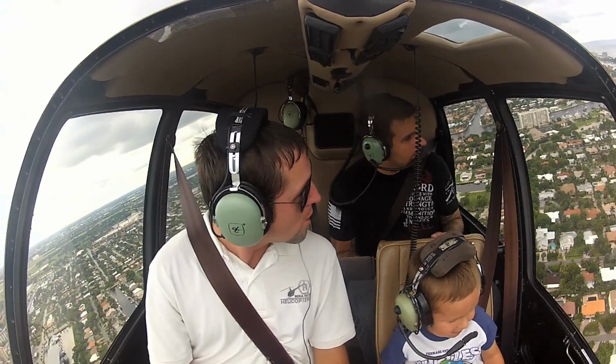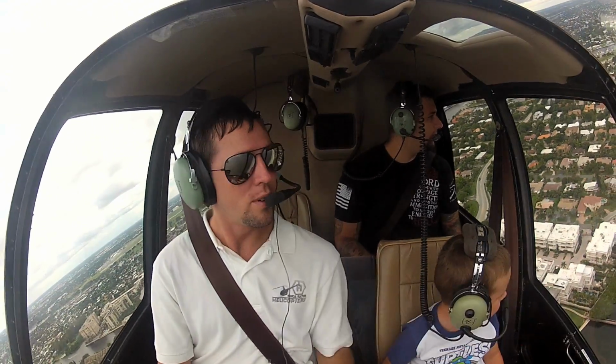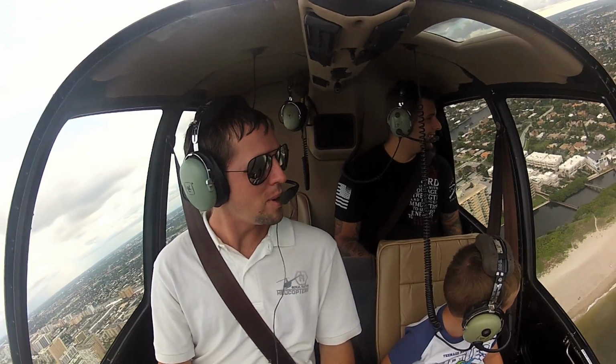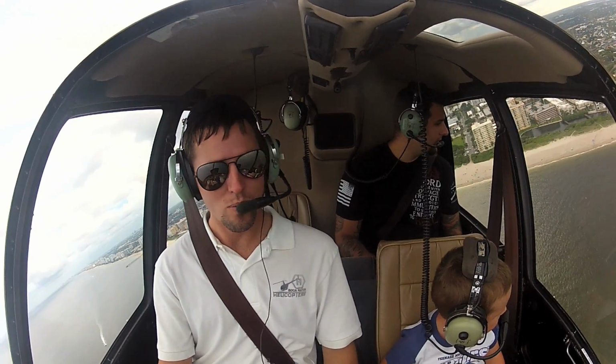Turn around here, when you look down, right where that water is, you see the white stuff on the water? That's the reef. I see toys. Yeah? You might feel it's kind of dark right now, but you should still be able to see the reef. There you go. You can see a little bit of red color in it.